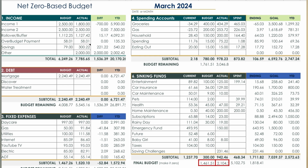Okay, so we started off, well, it really wasn't $2.18, but you know what I mean. We actually put $978.23, and we spent $873.82 for the month of March. So we are left with sort of kind of $106.59 if we're not including the negative things.